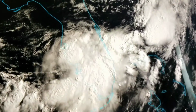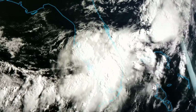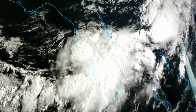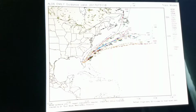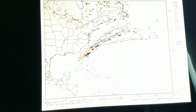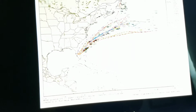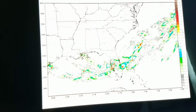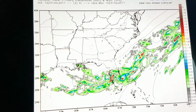So here is the cloud shot you can see from GOES-16. It's in here, but it's spread out, so there's some thunderstorm development, but it's not a hurricane, obviously. Here is the ensemble track. You can see, again, mainly out to sea with the NHC track, but again, the strengthening threat that this may have coming in. And here's the high-resolution Canadian model you can see right here this afternoon.